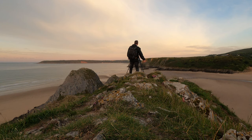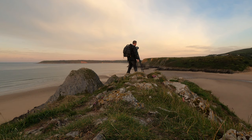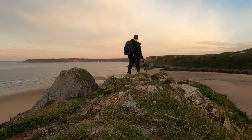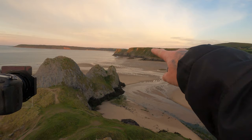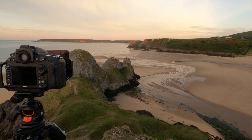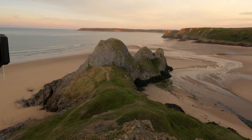Already, I can see golden light hitting the cliffs in the distance. So fingers crossed this is going to happen. Yeah, so the sun is just starting, as you can probably see behind me, to break up over, and already it's lighting up these cliffs here, just on the tops and out into the distance there. And what it should do is just keep coming down and down until it lights up these cliffs here, the actual three cliffs. And if I can get that iconic shot, I will be one happy bunny.